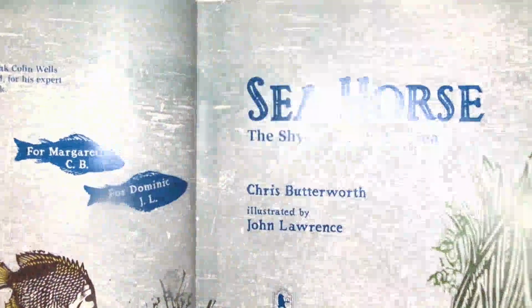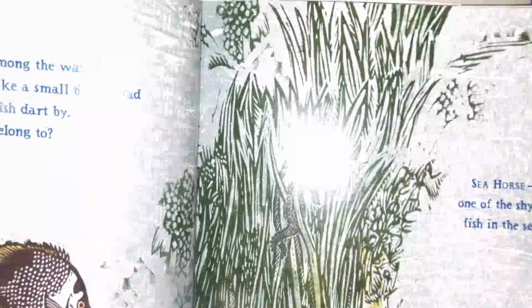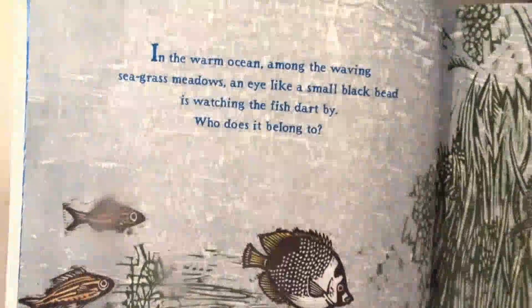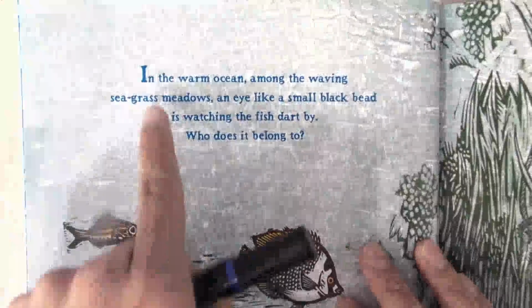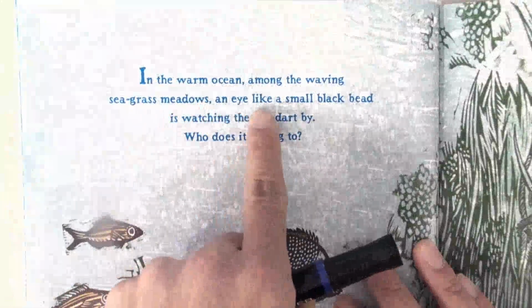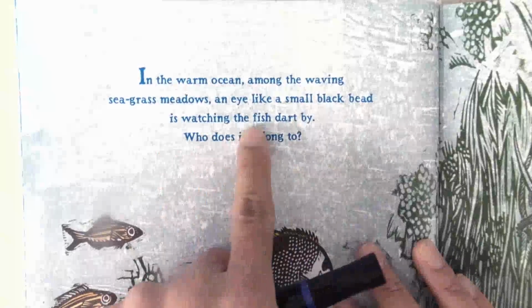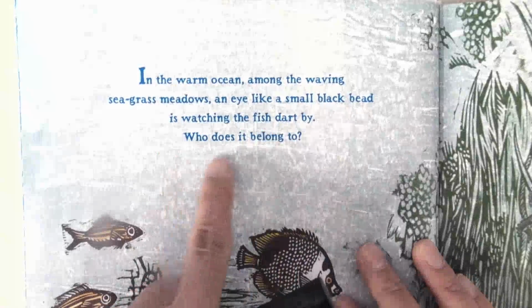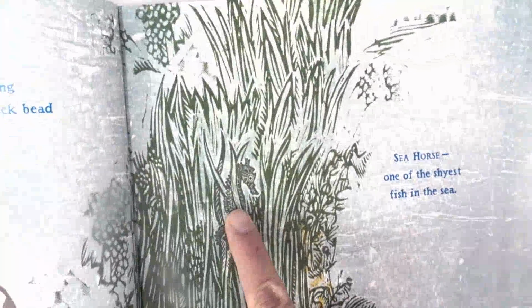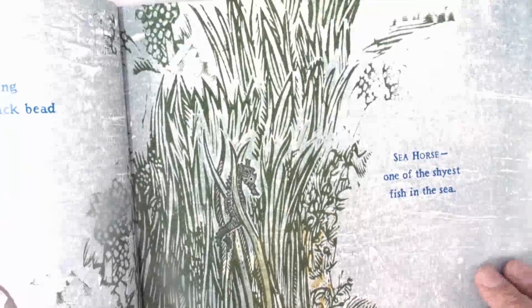Super quick, just to refresh our head and find some features so we can get started with our informative paragraph. I'm gonna turn off the light because I won't let you see. It says, in the warm ocean, among the waving seagrass meadows, an eye like a small black bead is watching the fish dart by. Who does it belong to? Seahorse, one of the shyest fish in the sea.